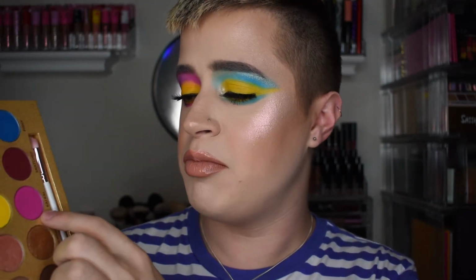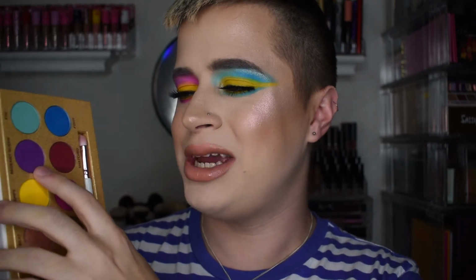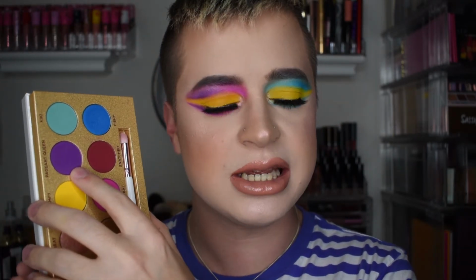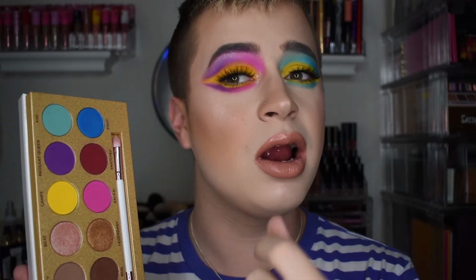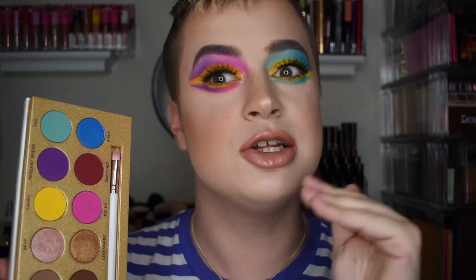The shade Kai Kai mixed really well and it blended beautifully on the eye. The shade Pageant Queen, I had a little bit of an issue. It did have a little bit of a patchiness and I had to blend it up a little bit more. That was only one out of all these shades that I've used. That was the only one that I had a little bit of issue with, but not too much.